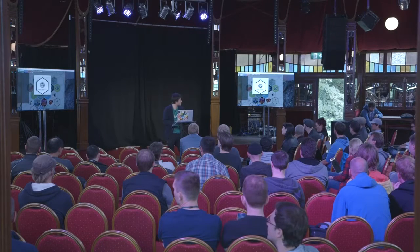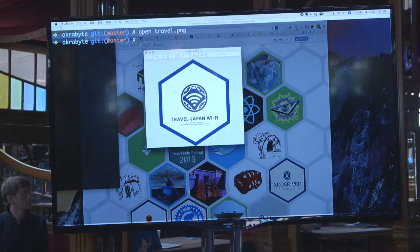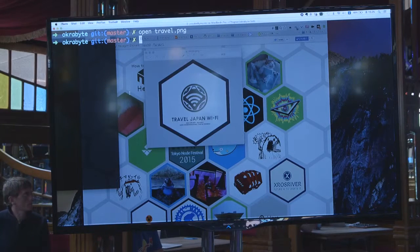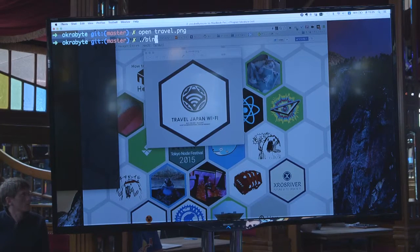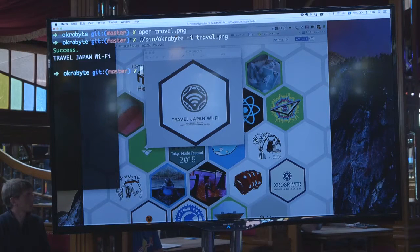This is travel.png. This is an example from the hexagonal sticker site. And it has the characters Travel Japan Wi-Fi. I use Okrabyte on this. Then I can extract Travel Japan Wi-Fi from that image.